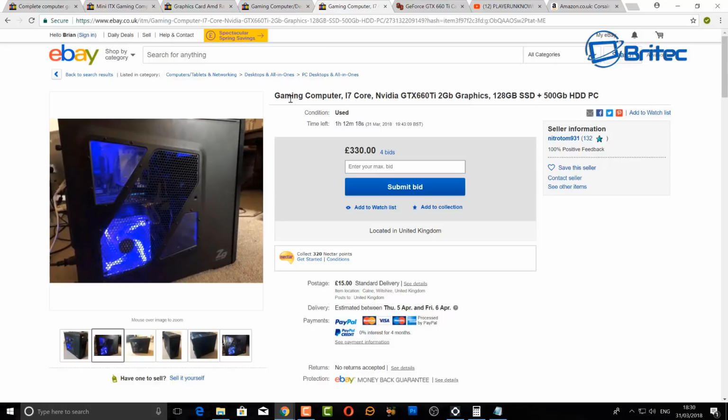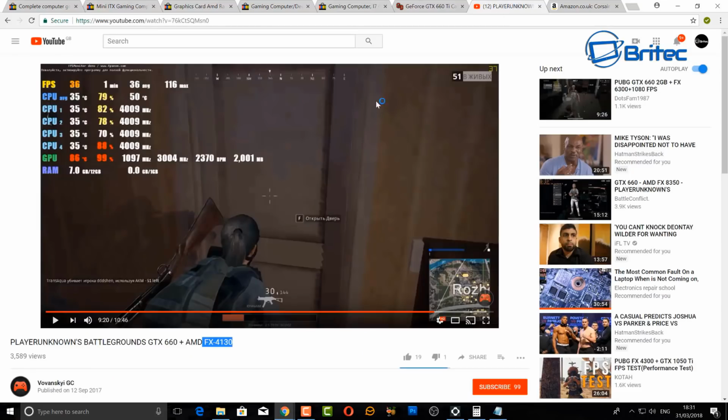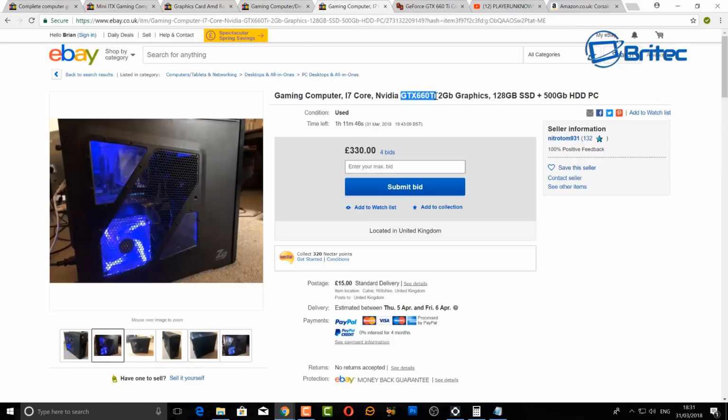As you can see, gaming computer i7, which is probably the 3770K version, with a GTX 660 Ti 2GB graphics card. It's got 1 hour to run. It's got £330 on the clock already, with £15 postage and packaging, which makes it £345. And you can see the graphics card, with that chip there, that's the GTX 660 version, is going to give you around 36 frames per second on PUBG. So you're probably going to look at 40 frames, going up and down, maybe a little bit more or less, depending whereabouts you are on the map.